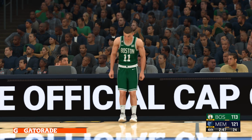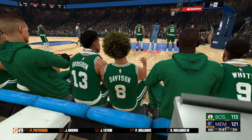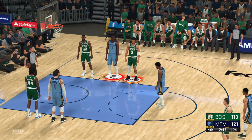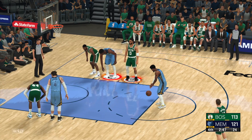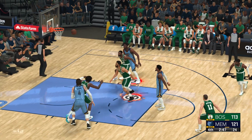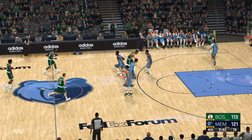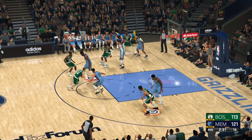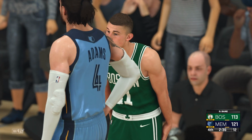Boston making a switch here. Pritchard's checked in. He doesn't get the second one. Boston trails by 8. Williams passes to Pritchard. And he could not get that one to go. Out of contact, and he'll go to the line for 2.